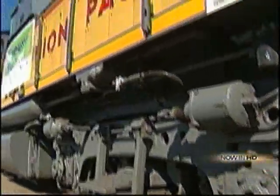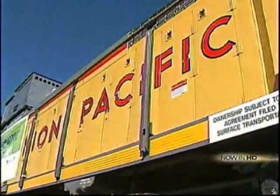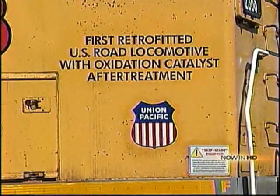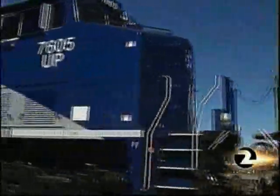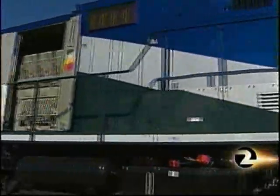We're seeing here technology being applied to locomotives that are going to make a big breakthrough throughout the United States. When fully implemented, these new technologies have the potential to reduce emissions of sooty particulates into the nation's air by as much as 4 million tons a year. I'm consumer editor Tom Vacar, KTVU Channel 2 News.